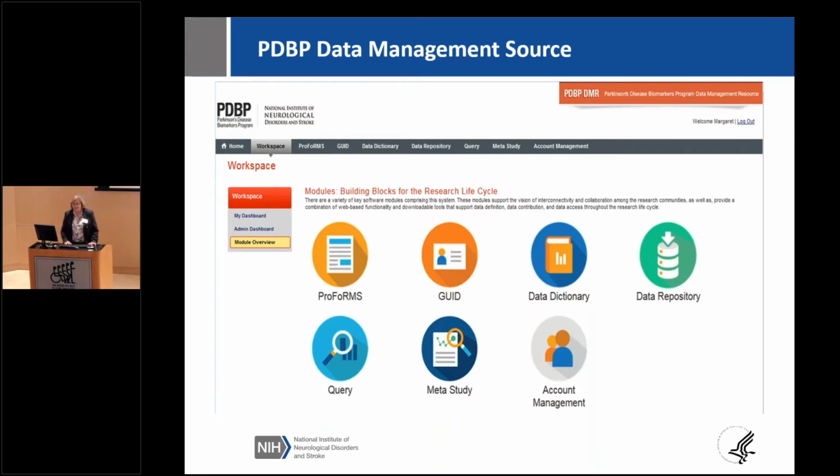This is the underlying module system that we have for the data management resource. Basically, Proforms is the electronic data entry system. The GUID is the global unique identifier. We use it to basically create an encrypted ID that can track a person across studies. So let's say a patient has enrolled in this biomarker study, but they also may want to be in a clinical trial. We'll be able to link that data through this GUID at the individual level to learn more about that individual as we go forward. So it really ties into what we see as a potential tool for a more precision medicine-like approach to the diseases we're interested in.